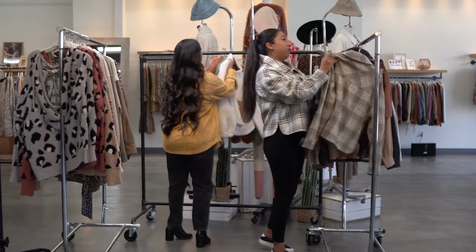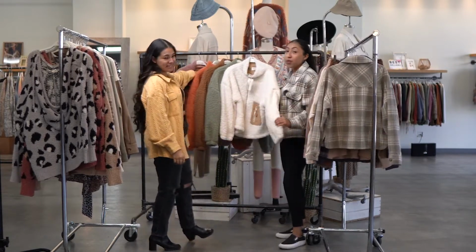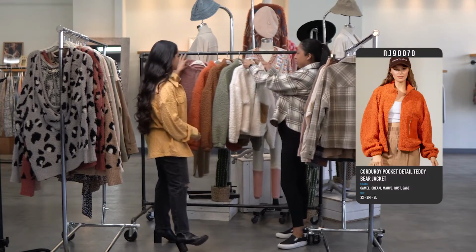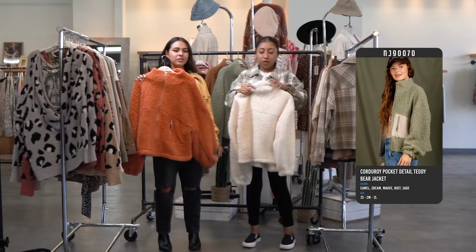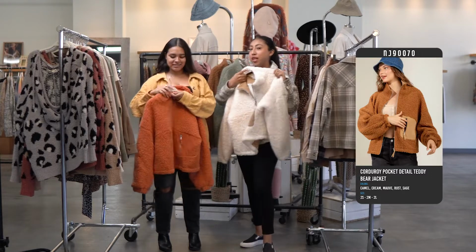Here we have presenting our amazing Sherpa jacket. This is NJ90070 and it is absolutely adorable. This is cozy and comfortable. It's like a teddy bear. You're wearing a little teddy bear.